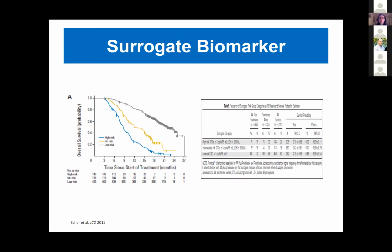I'm just going to introduce the idea of surrogate biomarker, because that could also be used in population and prevention trials. For example, I've already alluded to using a surrogate endpoint. Here, a surrogate endpoint is a combination of two biomarkers: circulating tumor cells and LDH. What this group of authors did was classify patients into three groups, low, intermediate, and high risk, based on the combination of circulating tumor cells and LDH. So this is an example where we're loosely using the term biomarker, but here it's really a combination of biomarkers.